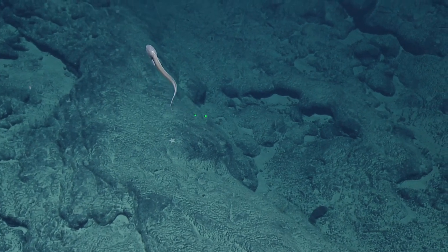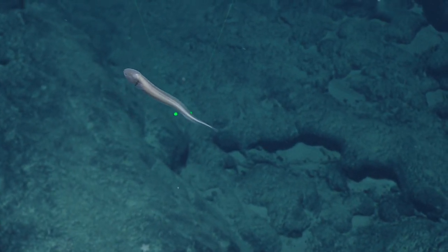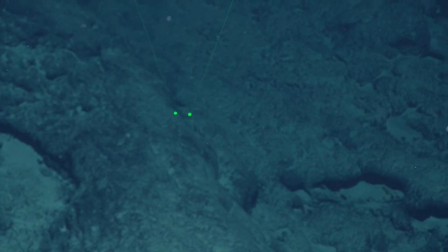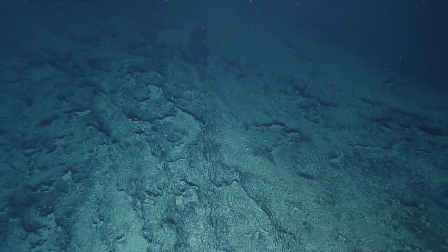Yep, so this is a cusk eel, and I believe it's in the genus Bassozetus. Okay, going. Bassozetus. Yep. Excellent.